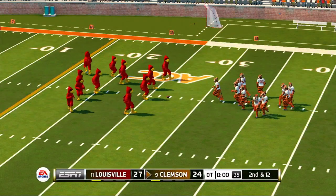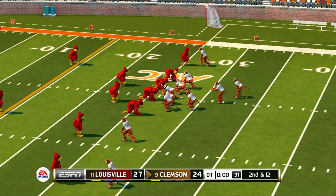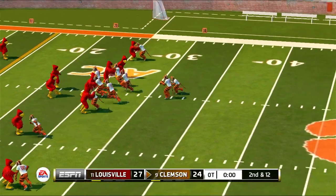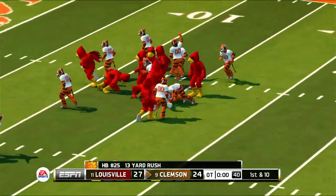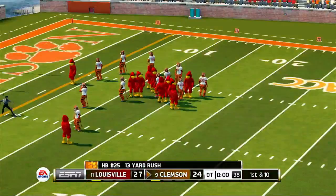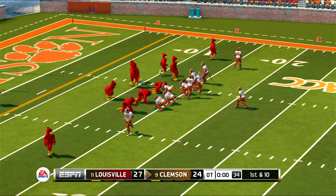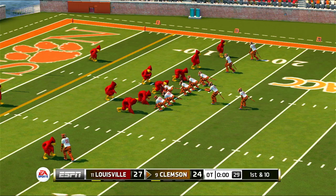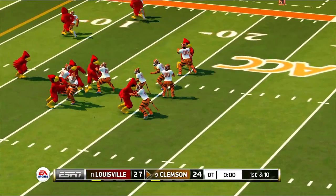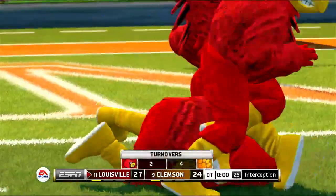From the 27-yard line, it's second down. And he's taken down around the 14-yard line. Defense has it, and this one is over.